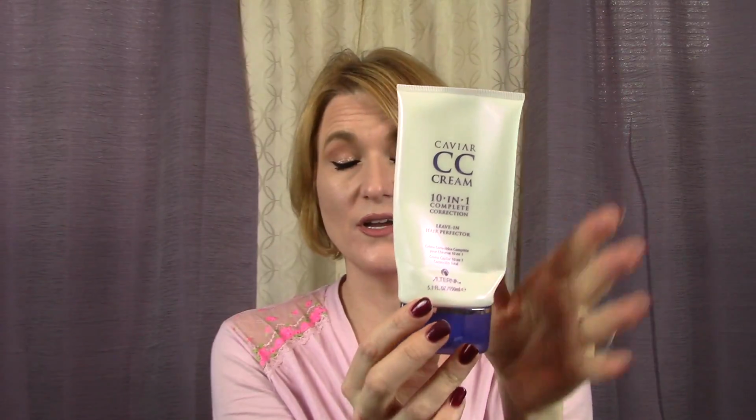Oh, I used up Alterna Caviar CC Cream. This is a leave-in conditioner. So after you finish doing your hair, you get out of the shower, you put this in, leave it in, style your hair as usual. I really like this. This was really nice. Yes, I would recommend if you're thinking about trying it, do it. I don't think you'll be disappointed. Now, I do have very fine, thin hair. For me, it works great because it's a light product. So if you have thicker hair, I don't know, you might want to get something heavier.